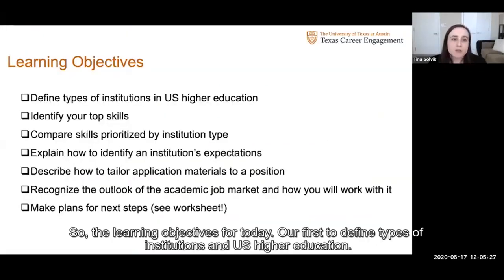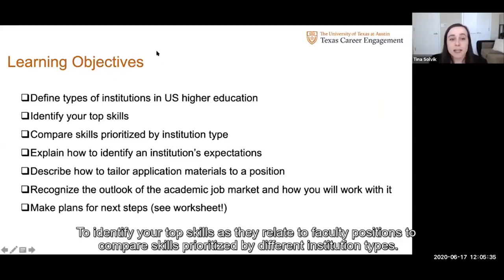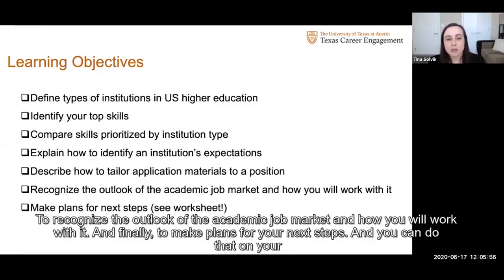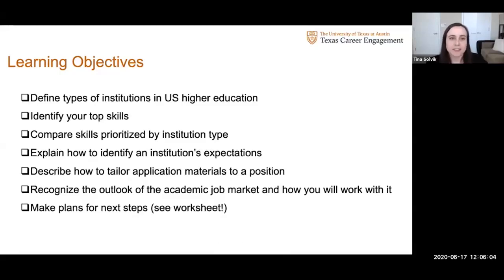So the learning objectives for today are first to define types of institutions in U.S. higher education, to identify your top skills as they relate to faculty positions, to compare skills prioritized by different institution types, to explain how to identify an institution's expectations when they're reviewing candidates, to describe how to tailor application materials to a specific position, to recognize the outlook of the academic job market and how you will work with it, and finally to make plans for your next steps. And you can do that on your worksheet.